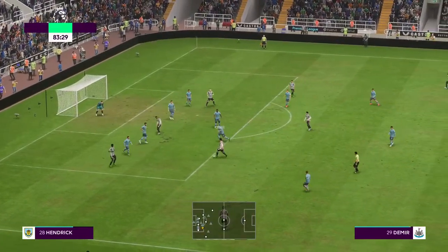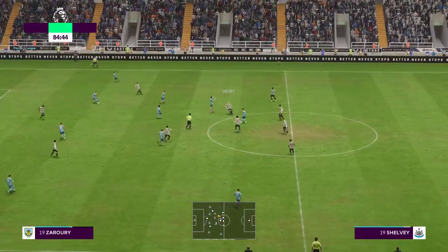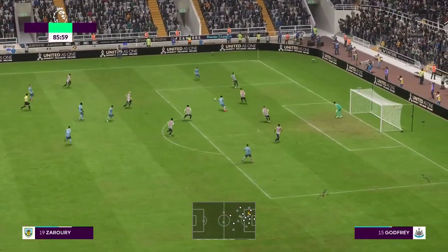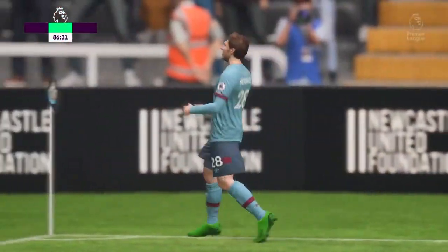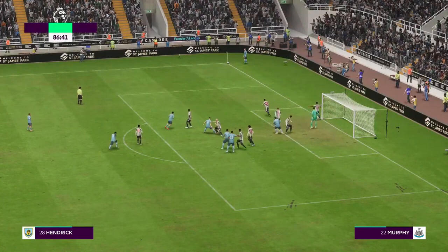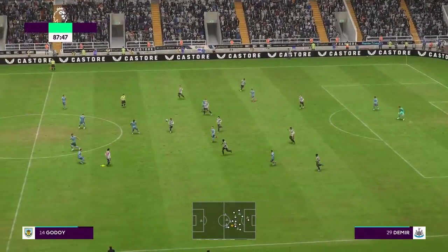Isak. Now with Shelvey. Well, not quite what he wanted to do with the pass. Chance to attack using wit. Corner awarded. Let's see about the delivery. Well, the only way to say it is he got it all horribly wrong, Stuart. Well, he has to make the keeper work harder than that. That's a tame finish.